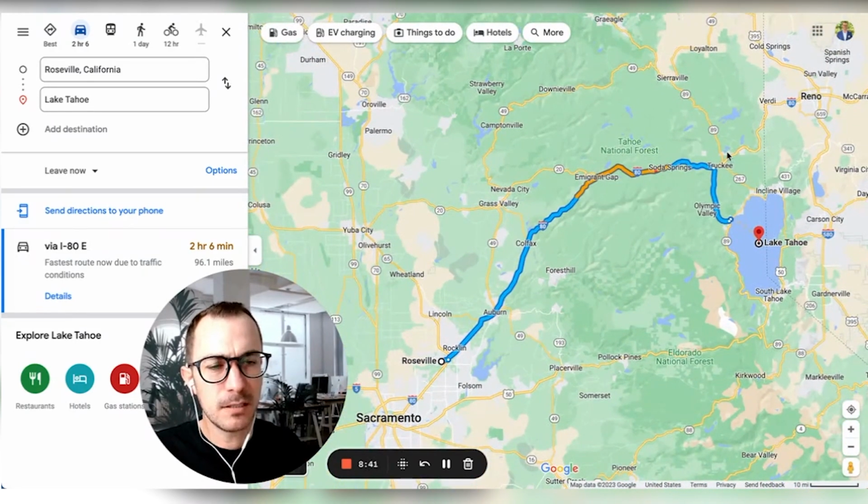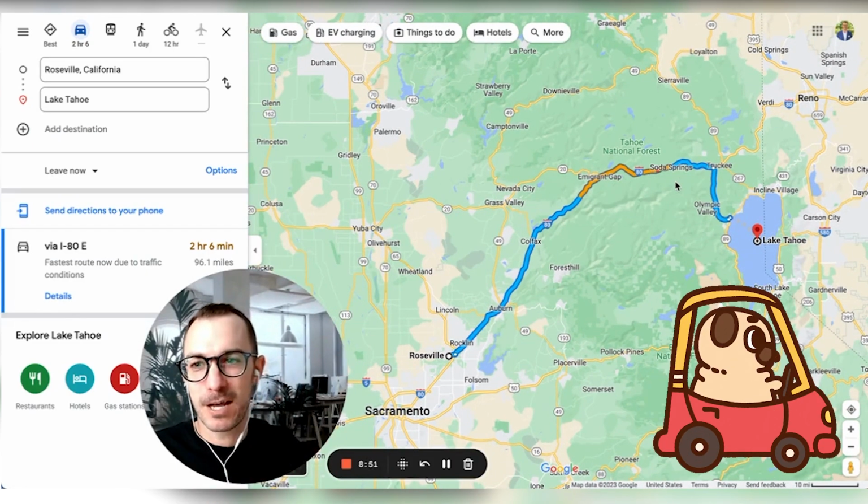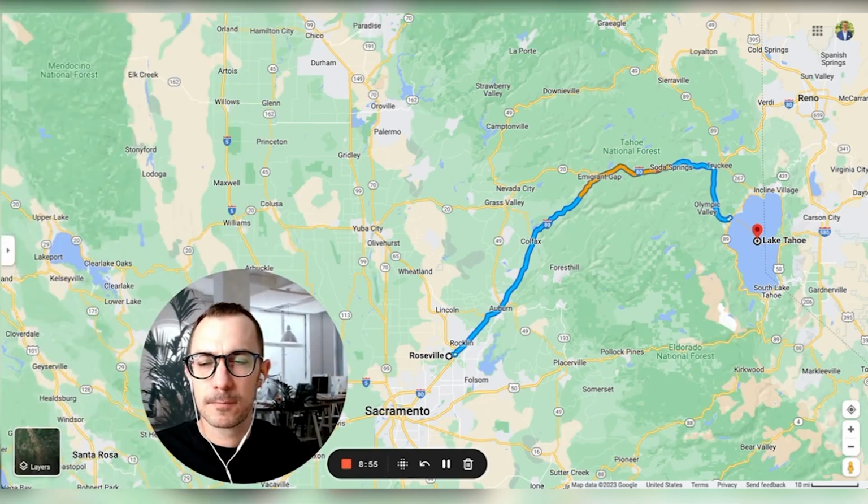So it can get busy, it can get clogged during the wintertime. They will even close the pass, but it's not too bad as long as you're not having to do the drive back and forth daily. Speaking of drive times, let's do this.